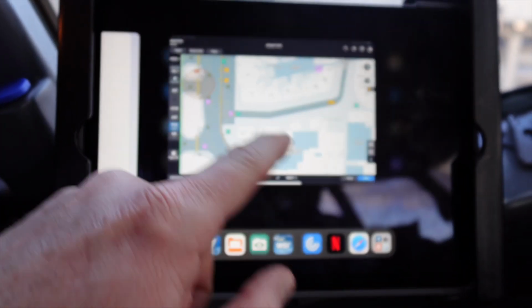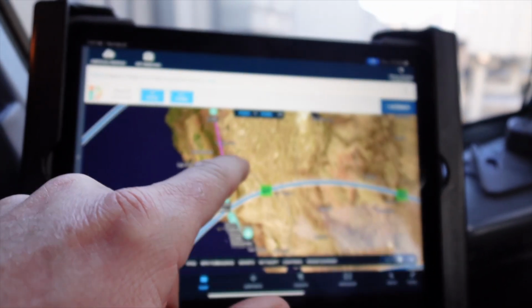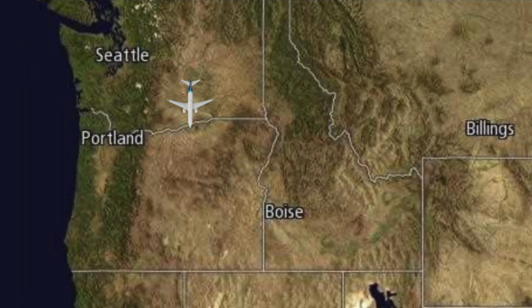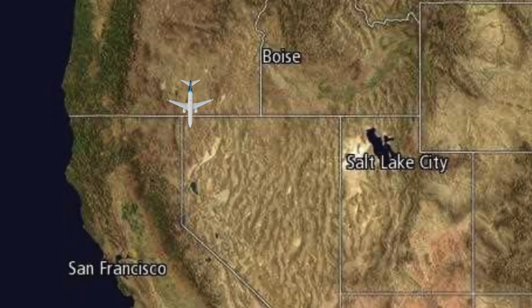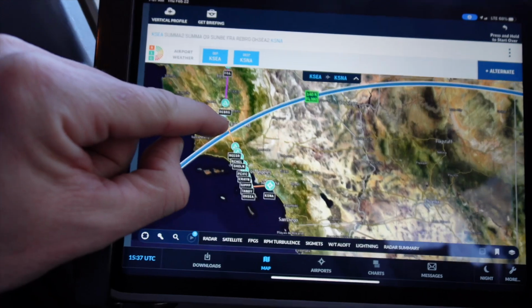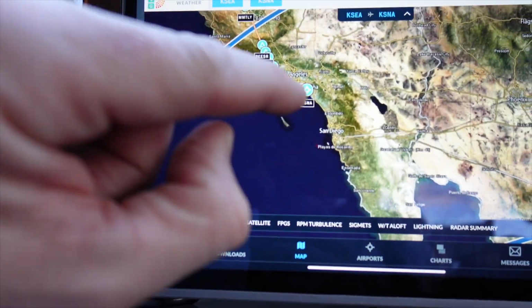The office. Today we're going to Orange County. Let's show you our route of flight here. We are going South Flow here in Seattle, so that means the Summit departure down over Bend, Oregon, and then east of Sacramento, kind of the Reno area, and then we'll join the arrival into Orange County.